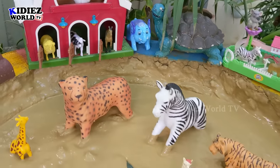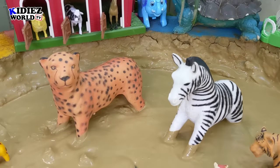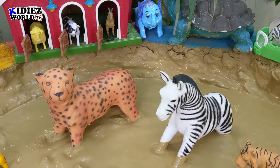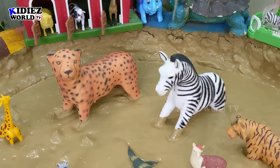And we have some very interesting animals in our mud ground. As you can see, this cheetah and this giraffe. We will show you the real fight of these two safari animals. So you will enjoy it.